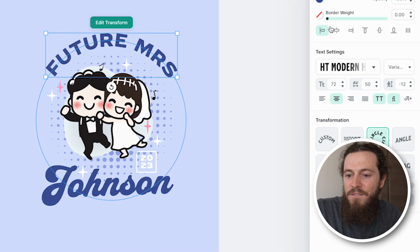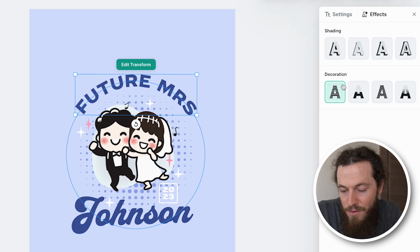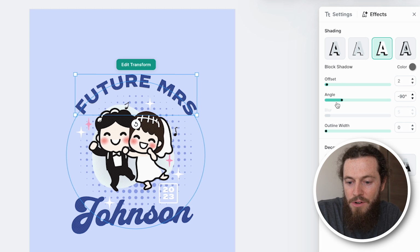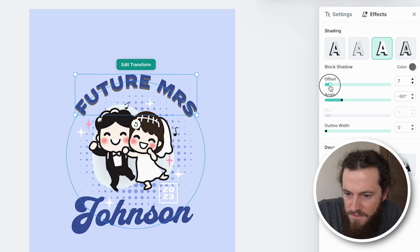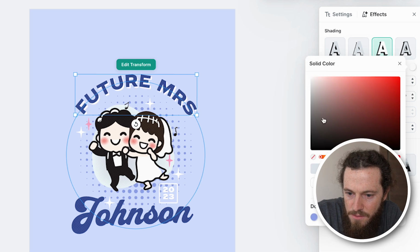Now I want to add some effects to our text. So I'll select effects and you can either add some shading or decoration or you can add both depending on what you like. And you can easily change the offset, angle, and outline width of your shadow. So I'll add a slight offset here, as well as I'll change the angle. And then lastly, I will change the color of that shadow.